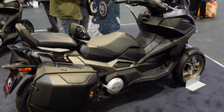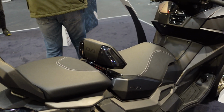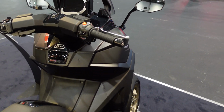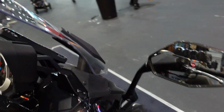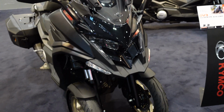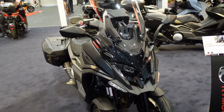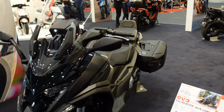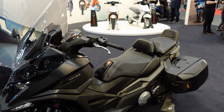So this is the Kymco CV3. Now, this has got a backrest for both the rider and the pillion. I mean, it does actually look kind of enormous. The screen's a little bit smaller than the other bike, but it does have a very tall screen, which I guess would give you a lot of protection when you're out riding. But the odd thing about it, and I'm sure you've seen a few of these around now, is it has two wheels on the front, so it does just stand up on its own. Now, what I didn't realise was that you can actually ride one of these on a car licence. So you don't even need to have a bike licence to be able to ride it. It is still a twist and go.